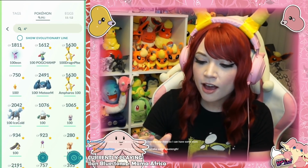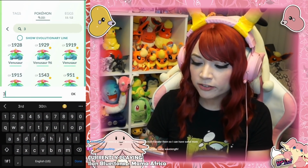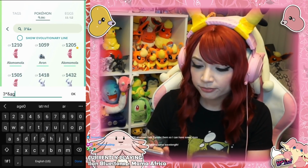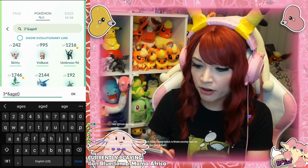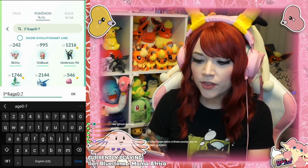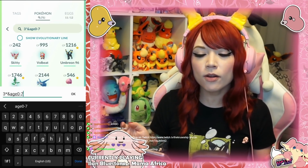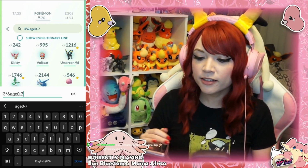That being said, the other thing that you can do is search. I do 3-star and age 0 to 7, and you do 0-7. So that'll give you everything between what you caught today and 7 days old. And it's also 3-star, so it's, you know, things that have pretty decent IVs.